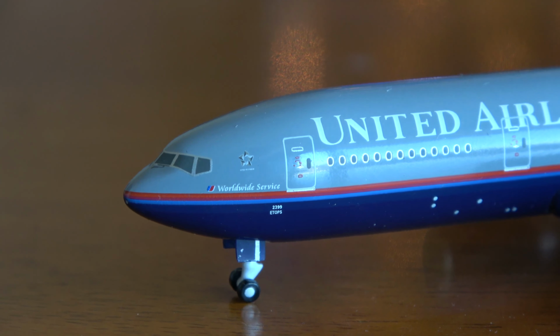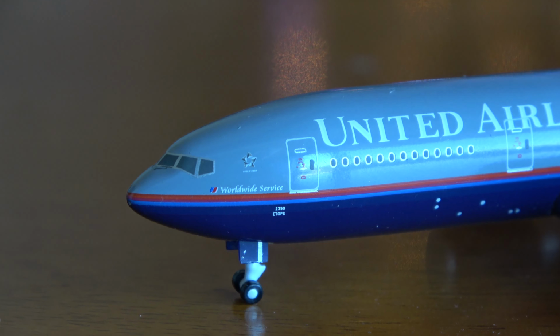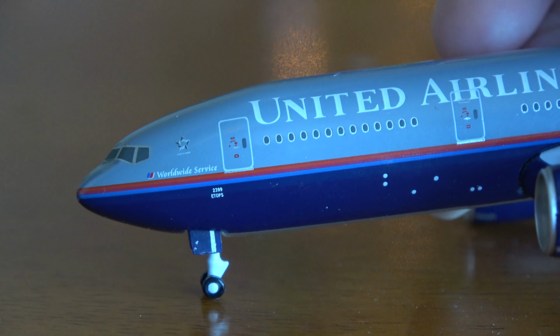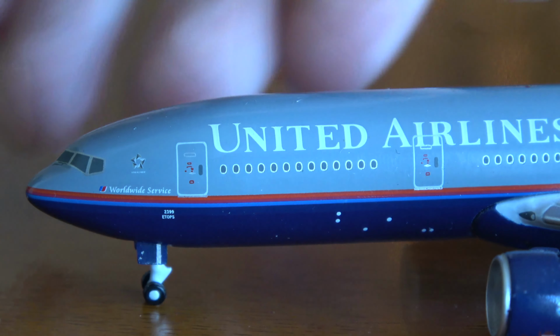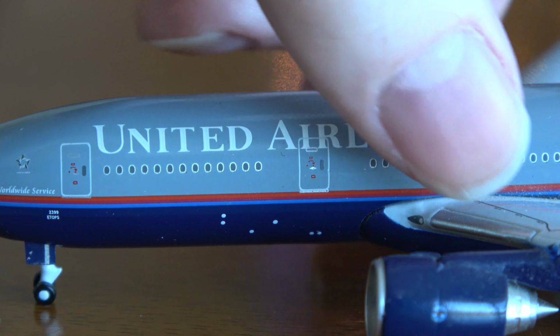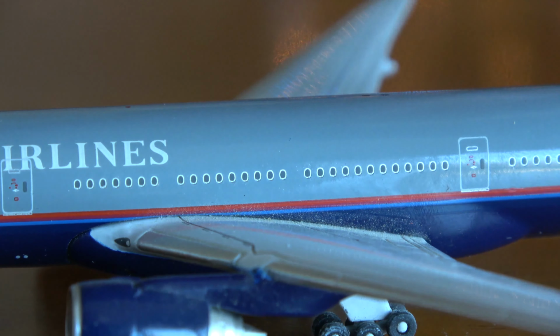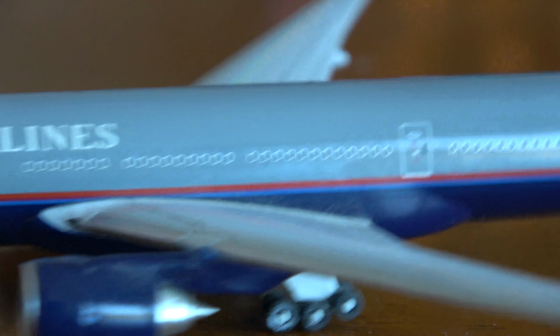Here's the 777-200. Starting at the nose cone, you can see cockpit windows, nose gear door, and I don't think at this time they were putting the parcel registration on the nose gear door. L1 door, we have first class cabin, United Airlines titles, our L2 door, our business class cabin, and then our premium economy. We've got the engines.